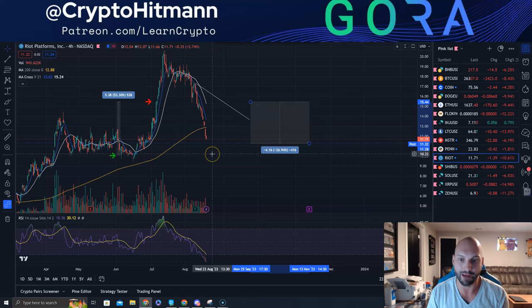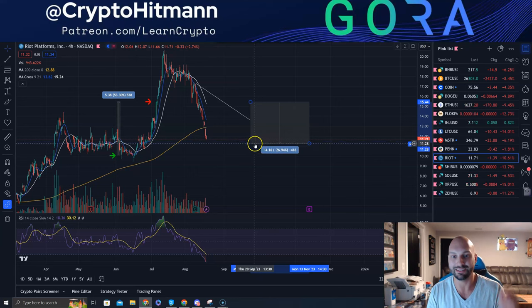Again, we're going to be looking to buy back the same number of shares and put the profits in dollars for the next opportunity, or you can increase your bag, the number of shares, by this 27%.